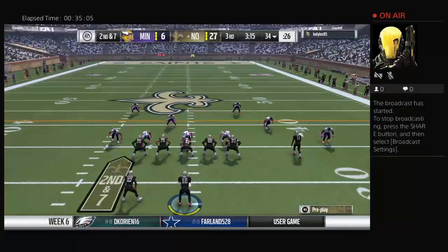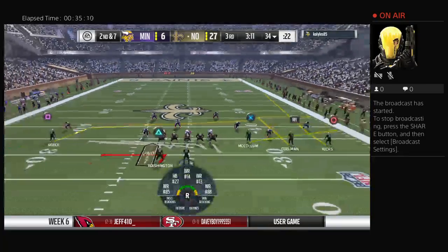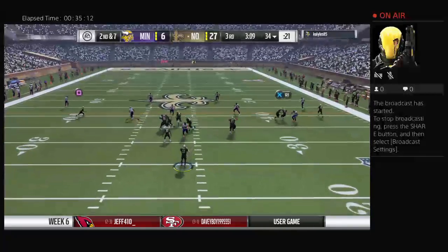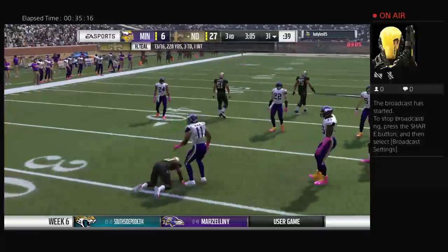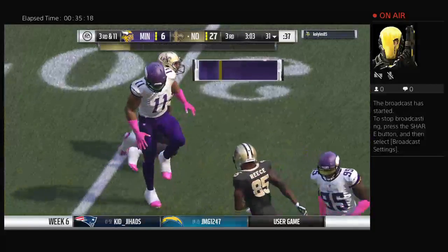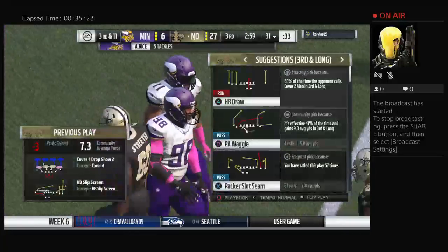1 receiver left, 3 to the right. He'll drop to throw. Now they set up the screen. That's complete. So he loses 3 yards there. Now 3rd down. Now that screen there on 2nd down certainly didn't develop how they had hoped.